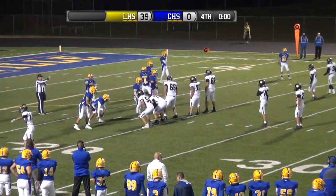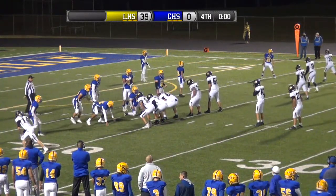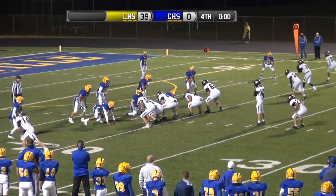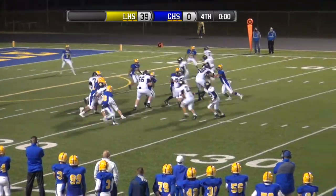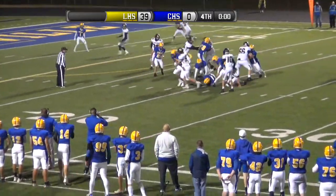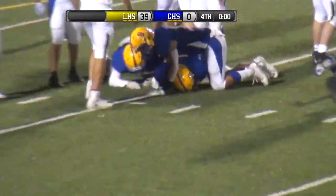With the running clock, I don't want them to get into the 40s, but I would just as soon get the ball back. Yes, if they could score a quick touchdown. Yeah, it'd be nice to get some points on the board. It's always encouraging. So the ball is loose, and I think we got it back.